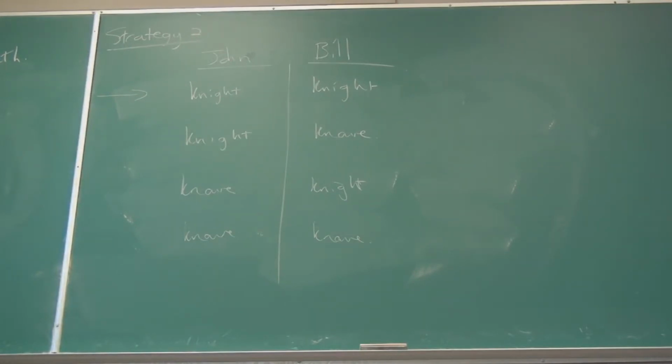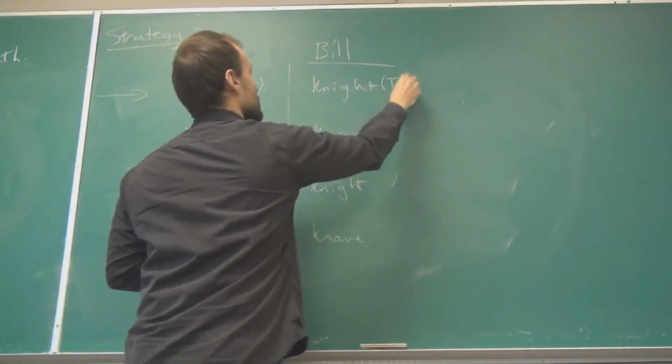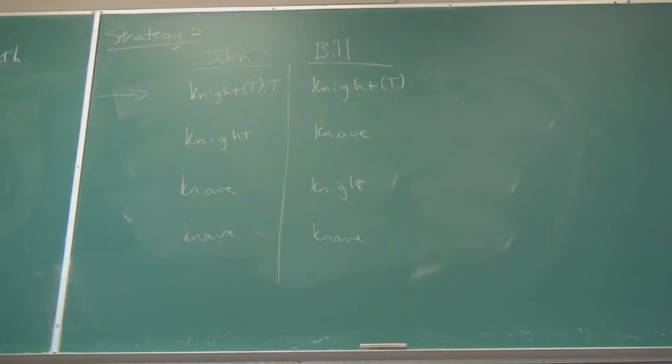So we start from the top, because why not? Knight, knight. What do they say? If John is a knight, he should be telling the truth, and if Bill is a knight, he should be telling the truth. Now they're both speaking, so I can look at both. If John is a knight, he should be telling the truth, and he says, we are of the same kind. True or false? True. That is true. So everything is still consistent with how they should behave. There's no reason to think that can't happen yet. Now Bill speaks, and he says, we are of different kinds. False.